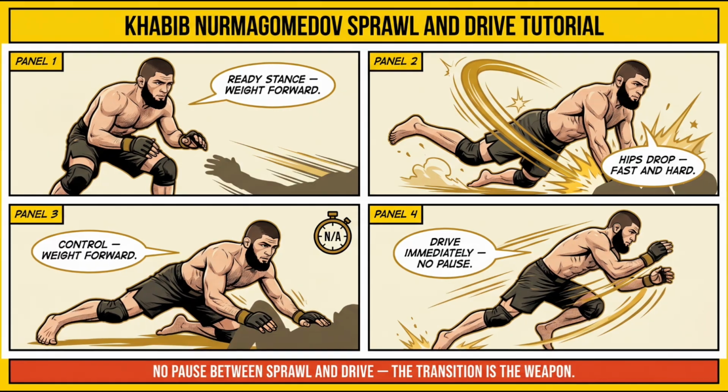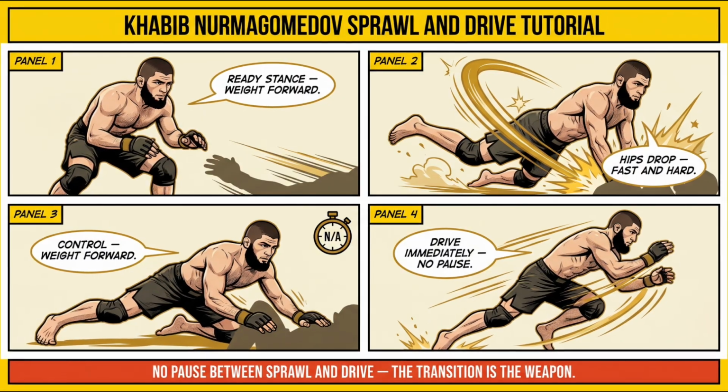Exercise 2. KHABIB's first, sprawl and drive. 4 sets, 8 reps. Here is the specific physical quality that made KHABIB Nurmagomedov the most dominant grappler in UFC history. Not the takedown. The response to the failed takedown.